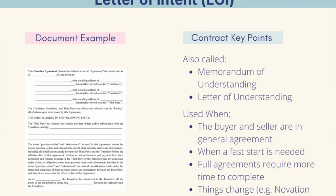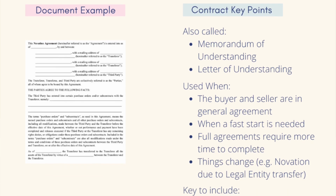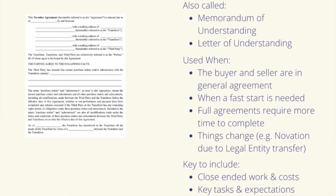You also may just need a letter of intent or a memorandum of understanding. Either one of these is the kind of document you can use just to start. It gives some basic terms and conditions just to allow you to start if you really need to fast track that operation and get things going right away. This is basically a placeholder contract for the longer term contracts coming, whether that's a master services agreement or the next one, a statement of work.